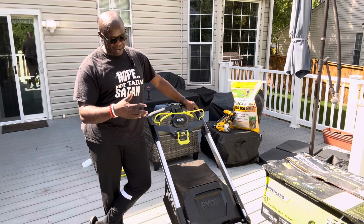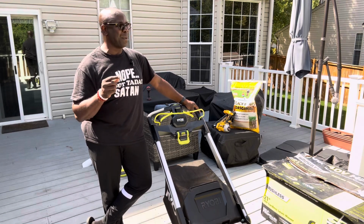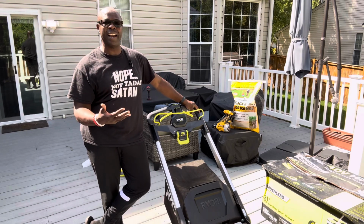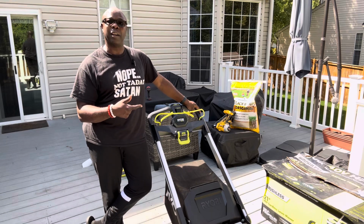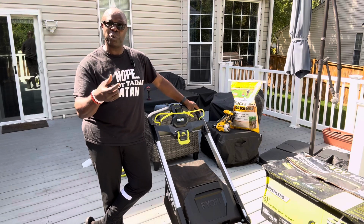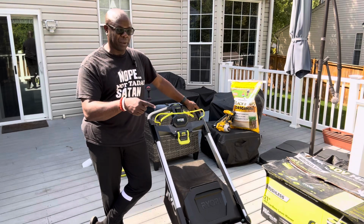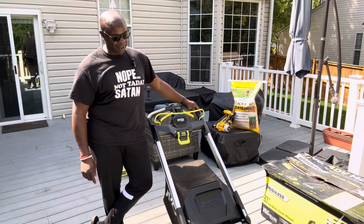This particular deck right here is supposed to be made of metal. It's made of a harder plastic. But the benefit with this is that I don't have to put the water hose connect on it to clean under the blade. Basically, make sure you take the battery out. With a gas powered, you want to disconnect the spark plug because the mower can start by itself. Take the blade out, and I can literally take a paper towel and wipe around the edge.